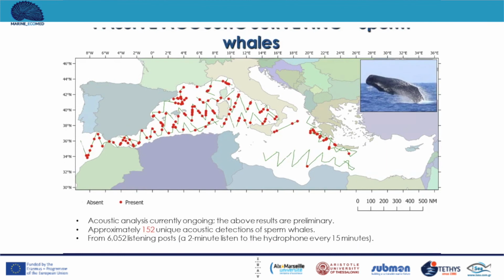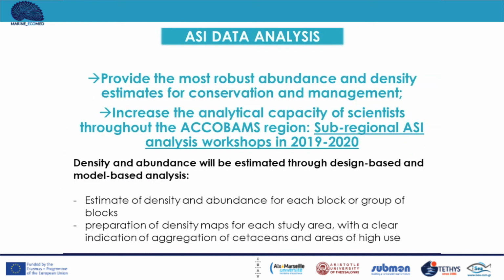The main species targeted by acoustics were sperm whales, and here every red dot means that the acoustics were detecting sperm whales. This doesn't mean that these are all different animals, because most of the animals were recorded more than once, but it gives you a nice indication of the distribution of sperm whales, which is pretty much consistent throughout the western part and the Hellenic Trench, which is a very important area for sperm whales.